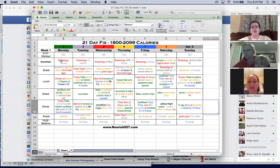So we generally keep our breakfast and our morning snack and afternoon snack very similar every week. It makes it easy for grocery shopping and that sort of thing. So that's kind of how I have mine built.